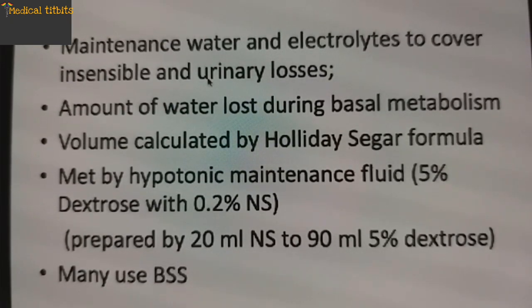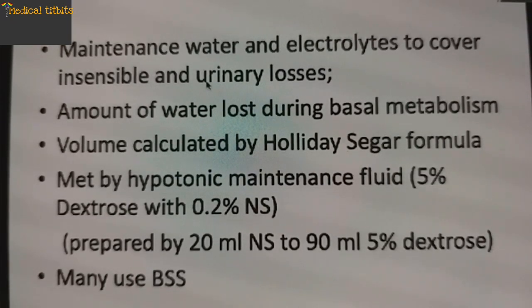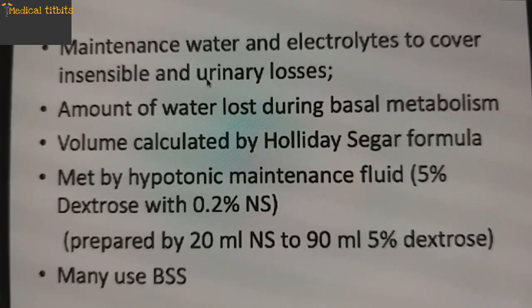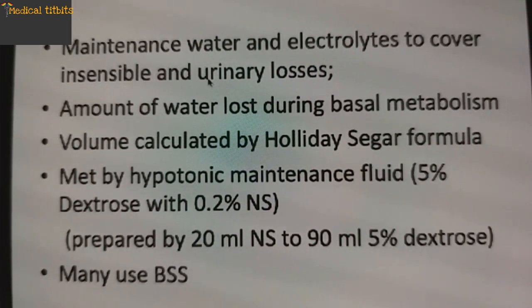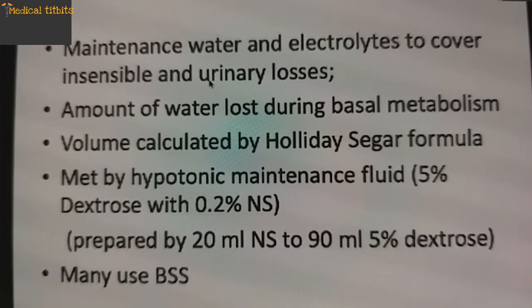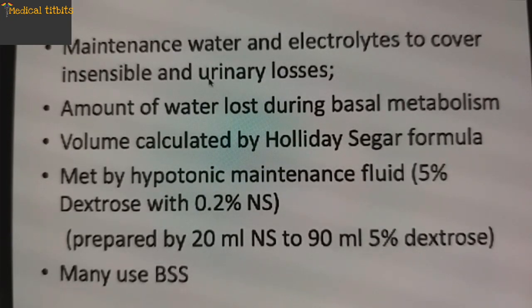And again, as I have told, even very small immature infants or neonates up to the first 2 days of life need around 10% dextrose, and gradually as the child grows, bigger and bigger till 5 years, we can come down from 10% to 5% to even 1%. And many use balanced salt solutions, but here also we need to add additional dextrose.